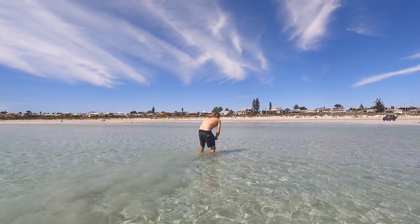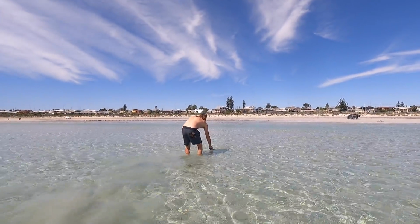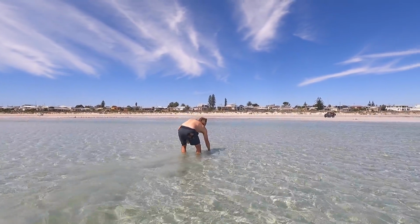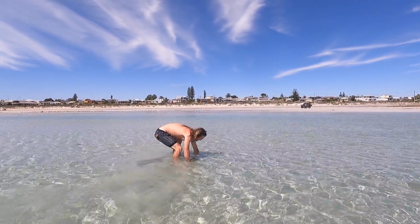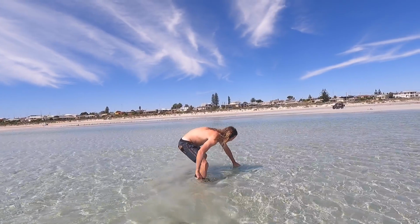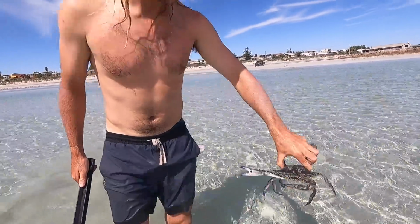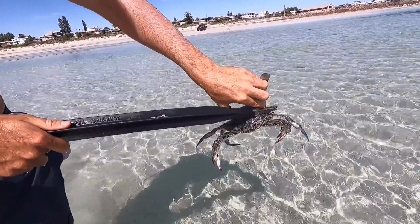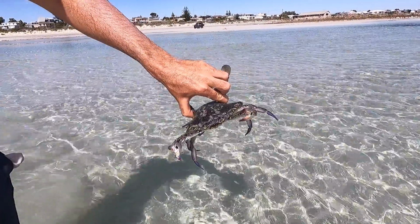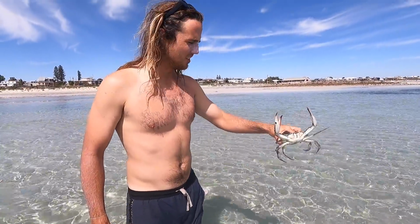Yum. I haven't had blue manna crab in so long. Oh, is it? Here we go. Oh, we got her. Look at that. Look at her. Now that's a male. See how he's a lot bluer on the top? He's not brown. He's a male. Is he big enough? Yeah. Oh, we've got the measure in the car. No, that's big enough. That's plenty.